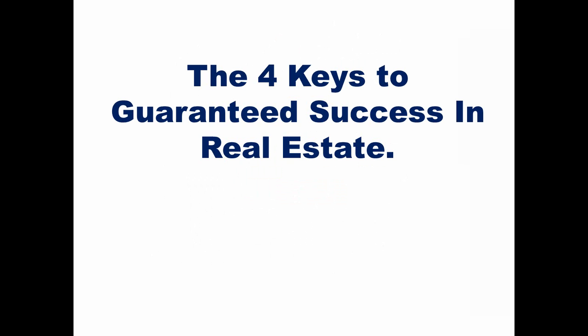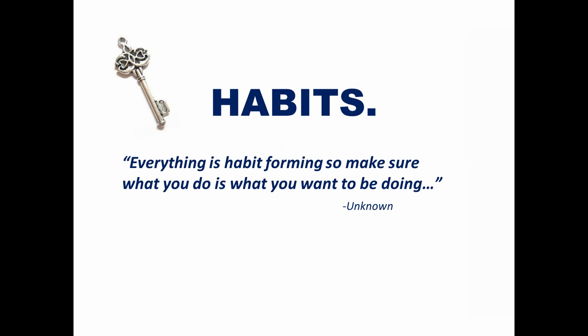Now, the 4 keys to guaranteed success in real estate. It's not a hope, it's guaranteed. If you use these keys, you follow this map, it'll get you there, right? Number 1, it's your habits. First and foremost, it's not your IQ, it's not your marketing budget, it's not the number of relationships you have, it's not that you were born with a silver spoon or you weren't. It's none of that stuff, right? It's your habits. Everything is habit forming, by the way. So make sure that what you do is what you want to be doing in this life, right? Because everything is habit forming. So habits, the difference between top producers and everybody else, habits. That's the number 1 difference, is their habits, right?